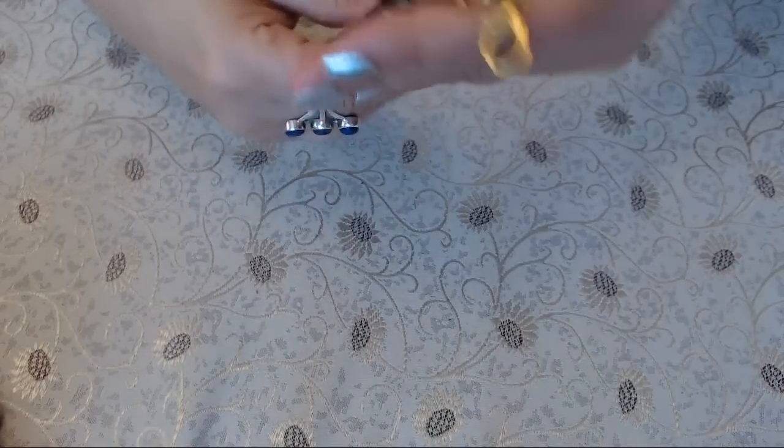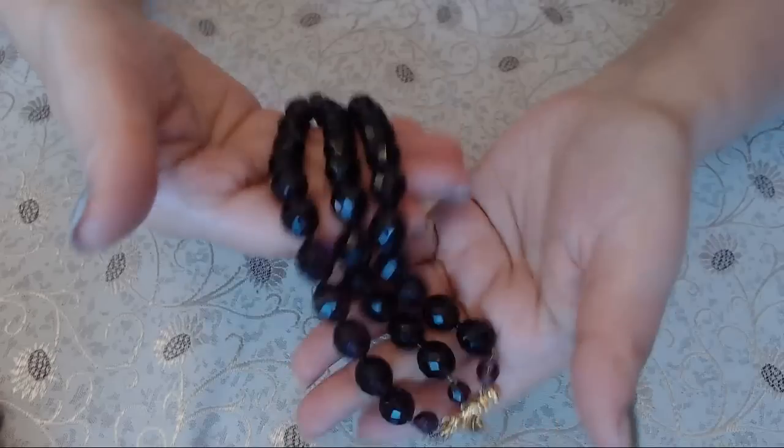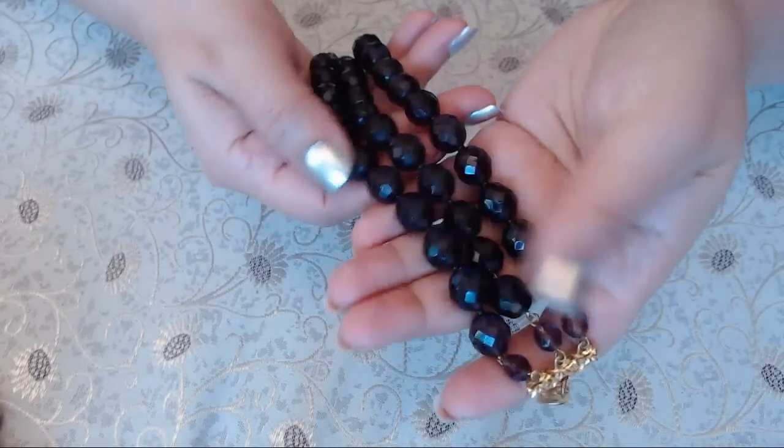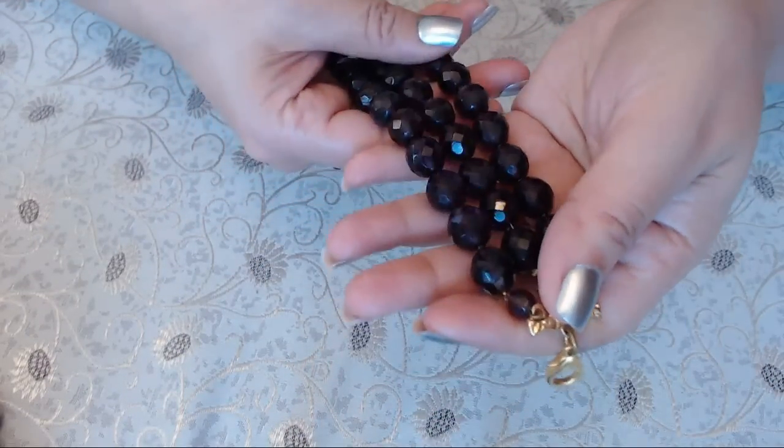Okay, next we have number 9. Okay, this one I did look up. They are going for very high prices. And let me untangle it here. Here we go. Okay, it has purple beads on it. I'm pretty sure these are glass. They may be crystal. I'm not sure about that.